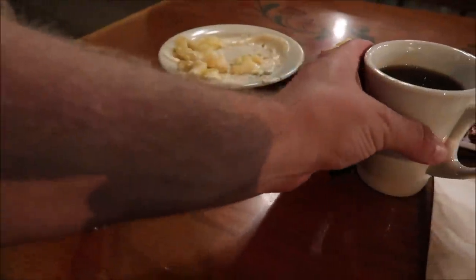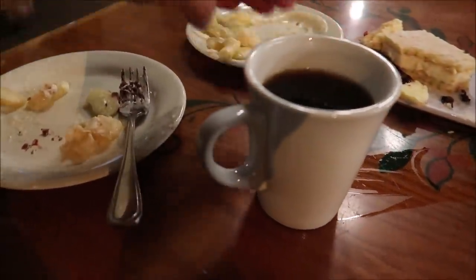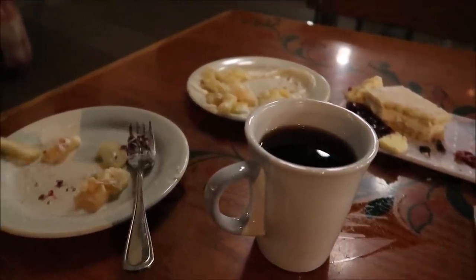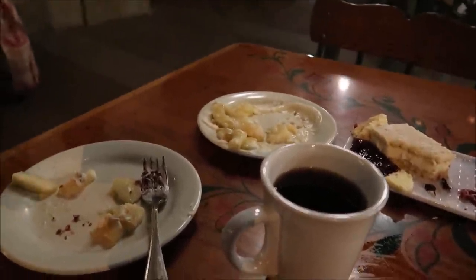Right now, I'm deciding on getting myself a cup of coffee just so I can get more energy because I feel so stuffed. Prepare to get full if you eat here. I'm just saying it now. Prost.